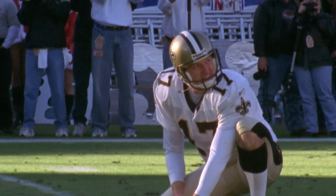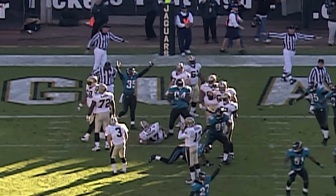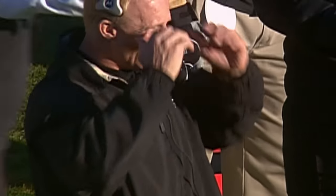For the Saints to stay alive, pending the extra point by John Kearney. No! He missed the extra point wide right.